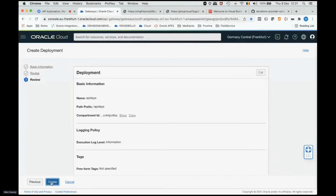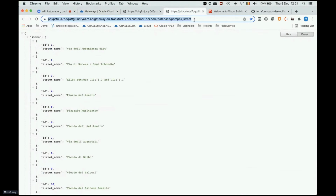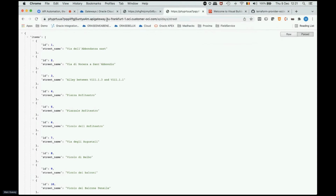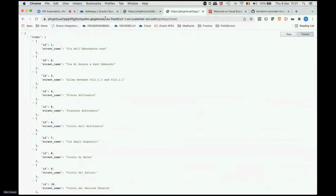In fact, what I just did is run some wizard to create my deployment. It should be ready in some seconds. So if I copy paste what I just did, now I have in front of the URL the gateway, and if I hit enter, it's already done. It has been deployed here, and so when I go to my API gateway, it's giving me the list of the streets. So that's quite easy. That's nice when you have one or two APIs, but practically you never have just one or two APIs when developing.